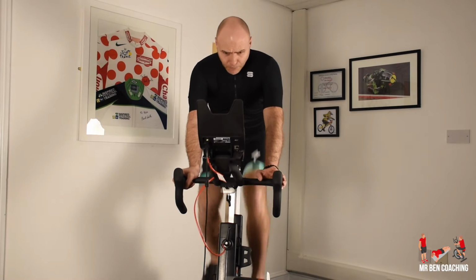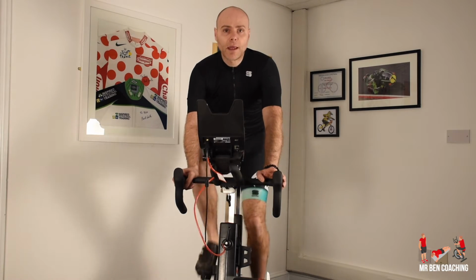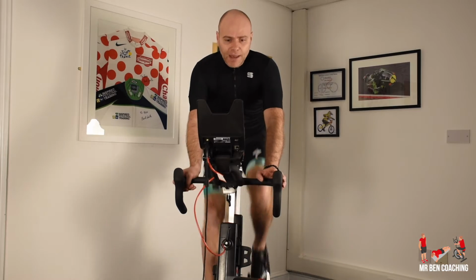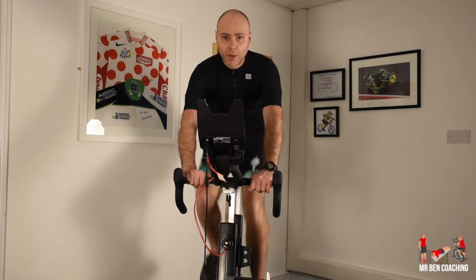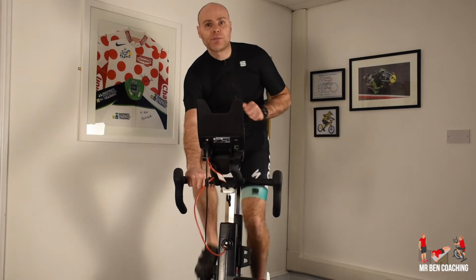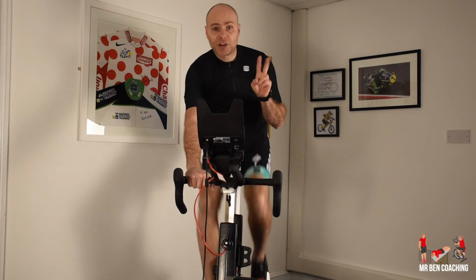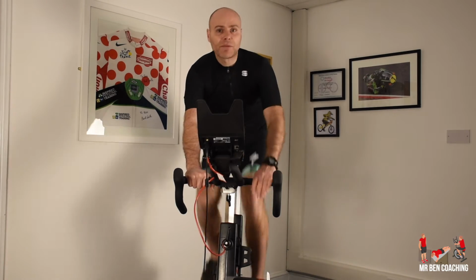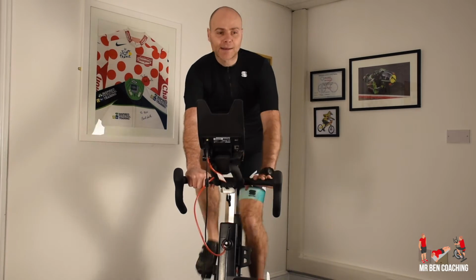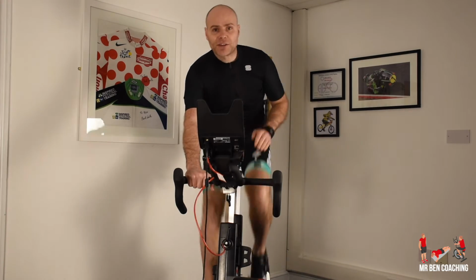So I'll start with a lower cadence. That means literally a bigger gear, and what I'm doing at the moment, about 65 RPM. Predominantly it works with fast twitch muscles, which traditionally are the sprinter muscles, the ones that give explosive power. For example, if you want to get to the top of a hill and drop your mates, you stand up and you use those fast twitch fibres.